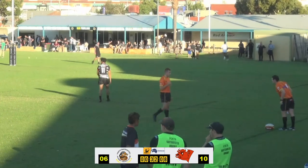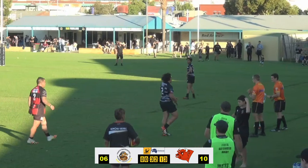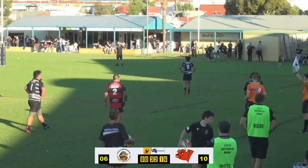It's consistent, deep into the opposition half. Kalamunda have a 4-point lead and now have good field position.